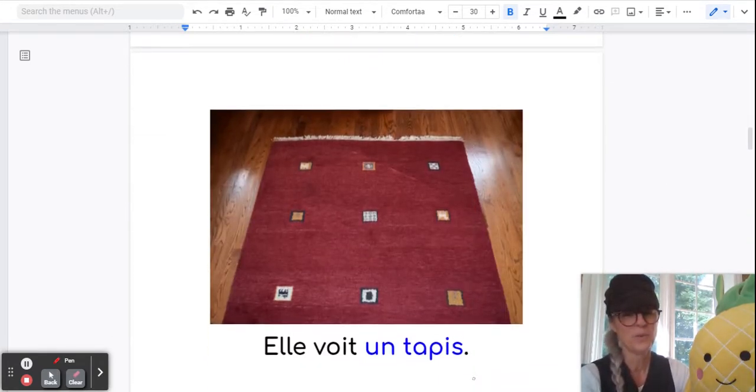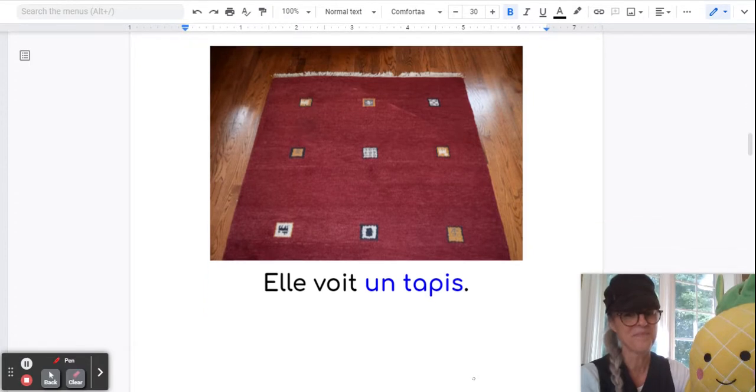Continue. Oui. Do you remember the word for rug is tapis? Tapis. Now, do you know if tapis is a masculine or a feminine word? Look at the little word before it. There's no E at the end, it's un. So un tells us that is a masculine word. So un tapis. Tapis is masculin.